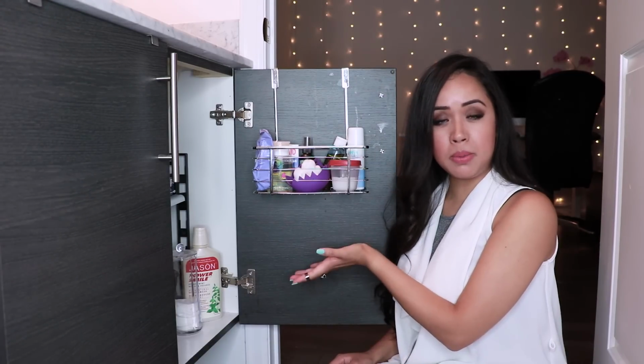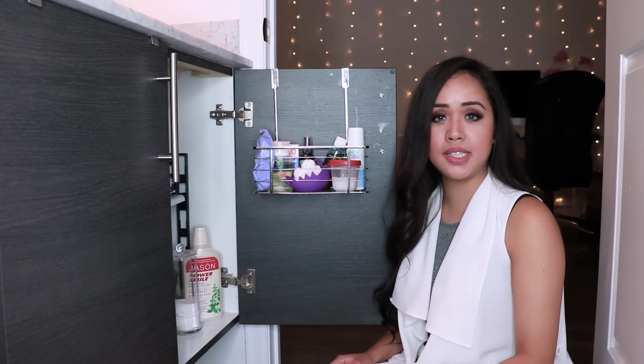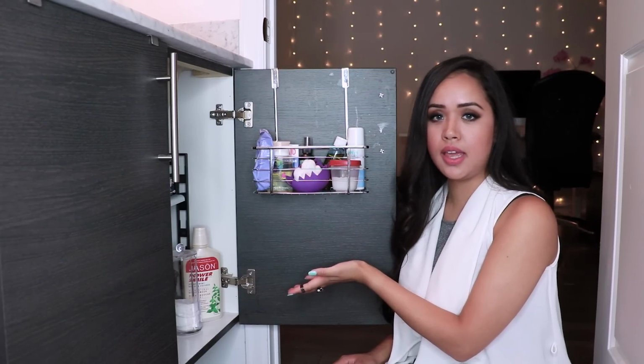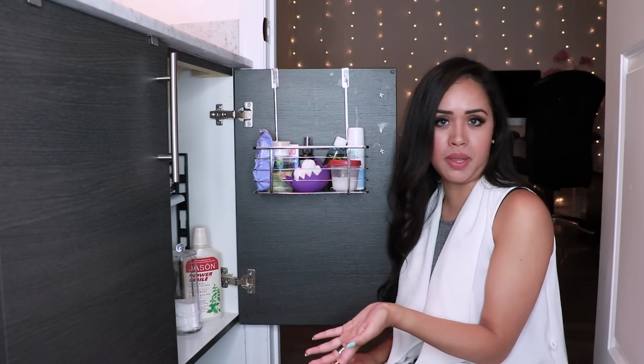So yeah, by keeping the things you need and use the most within reach, you can feel better about sticking to your skincare and hygiene routines. I got this guy from Kitchen Stuff Plus for about $12, and they even have a 2-tiered version if you have a little bit more stuff that you want to keep handy.